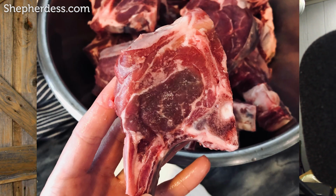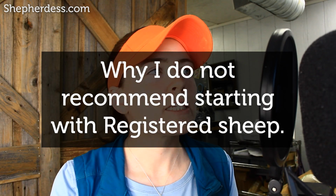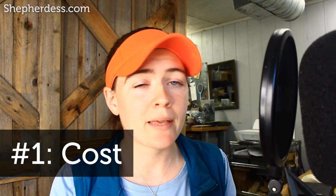If you are exclusively a meat producing operation, papers are of little or no value to you, unless they can really guarantee you an animal of superior meat producing quality. As a beginner, there are 2 really specific reasons that I recommend you do not start with registered sheep. Number 1 is that registered sheep can be a money trap unless you know what you're looking for. 9 times out of 10, a registered sheep will cost more than a commercial sheep, but they're not always better.